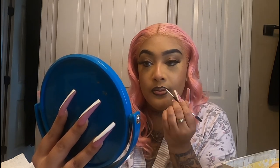So after I get my lips outlined, I honestly just take it and blend. Same thing. Just to take the harsh lines away. And after you get done blending, boom, your lips look like this and they're dry as hell. Won't leave that out.